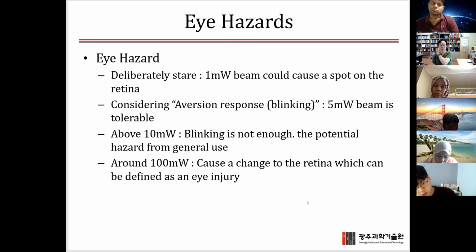For eye hazard, if you deliberately stare at a laser, even 1 milliwatt, which is very low, as I just mentioned, the laser pointer has about 3 milliwatts. So 1 milliwatt is a very, very low laser beam, but even that, if you have continuous illumination to your eye, it can make a spot in the retina and it can be damaged.